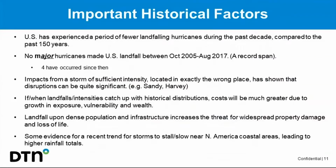So just summarizing some of the important historical factors, we did have that period of fewer landfalls that occurred in the past decade. Between about 2008 and 2018 was much lower compared to the last 150 years. So statistically, we had a pretty quiet time. And as I mentioned, we had no major hurricanes make a landfall between late 2005 and 2017. That was a record span. Since then, we have had 4 major hurricanes make a landfall.